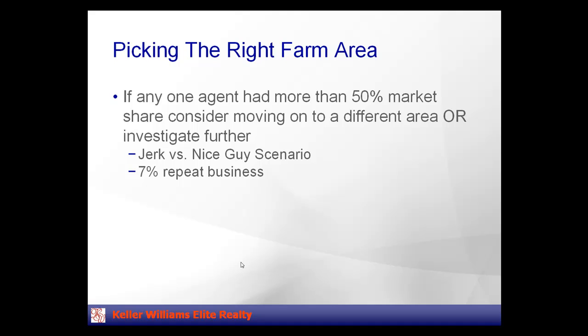to the market changing. So you can investigate somebody who has a higher market share and figure out why they have that market share and what you can do that's different. We don't want to try to emulate what somebody else is already doing. They're already doing it. We lose credibility when we do that. So we find out a different way to approach it. Statistics tell us that 7% of people who buy or sell homes say that they would end up using the other agent.